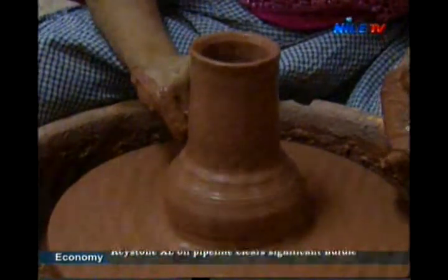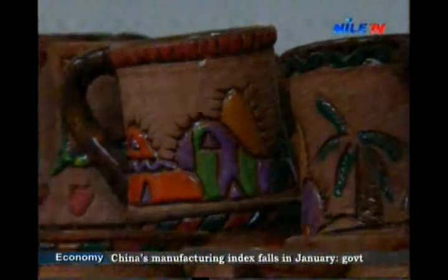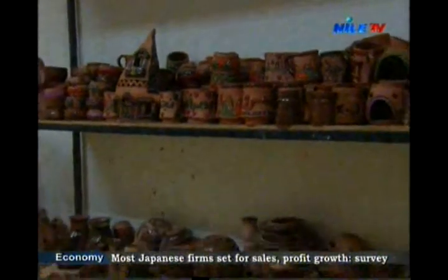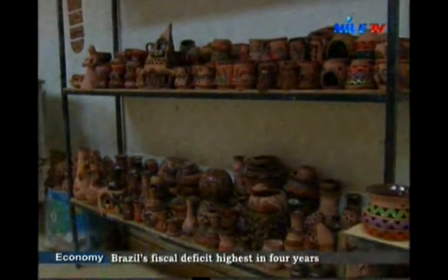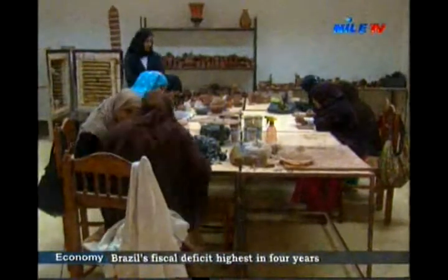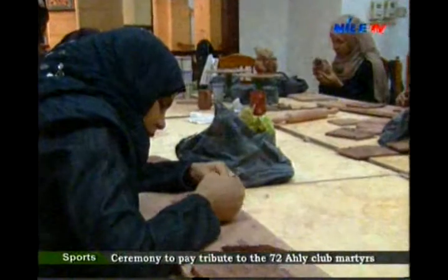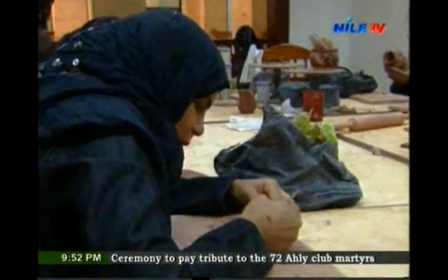The raw Egyptian material of pottery facilitates setting good prices for these fabulous objects. It's a lot of work that requires groups of girls working side by side, by hand, for several continuous hours, daily from 9 to 2, except Fridays.